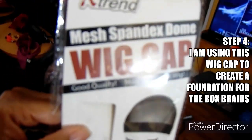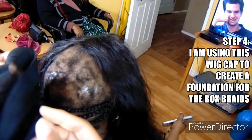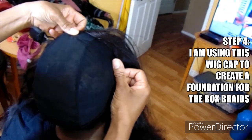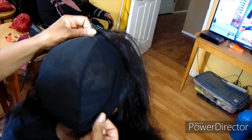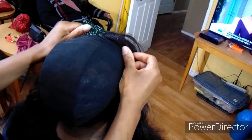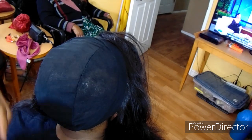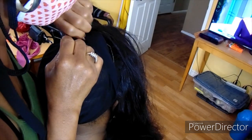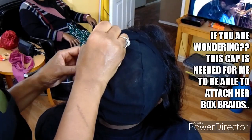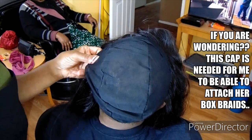We are moving along to step four. Step four, I am going to be using a wig cap, and I decided to use this wig cap as a foundation to be able to attach her box braids. So yes, this is another creativity that I came up with in order to be able to give my client some box braids in the back. So I place the wig cap over the entire back of her head, and I am going to sew the wig cap to the back of the frontal. So that is what's going to keep the wig cap in place and keep the frontal in place. So please watch how this step four process is done.